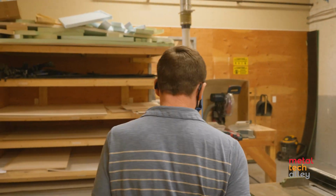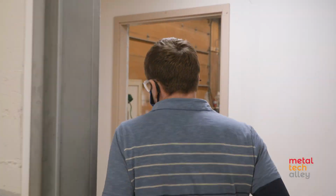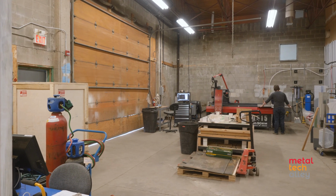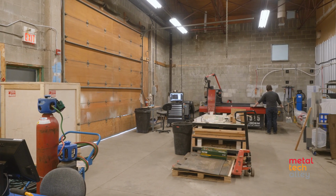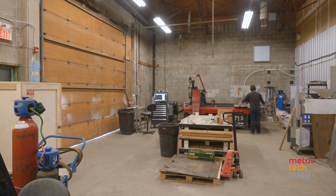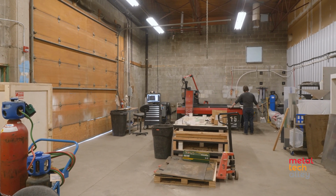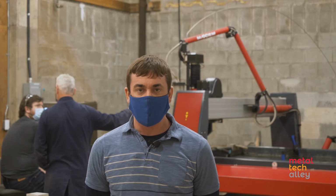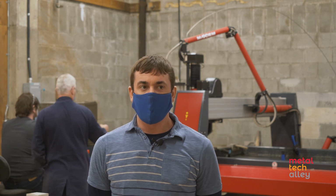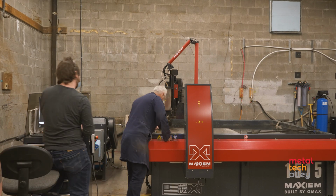A lot of people might not realize the scale of our facility. We've talked a lot about our capabilities and the different machines, but we're back here in our back section of our warehouse where we're able to house some larger equipment like a water jet cutter. So the researchers behind me are setting up the water jet cutter right now, and some people might not know what a water jet cutter is.